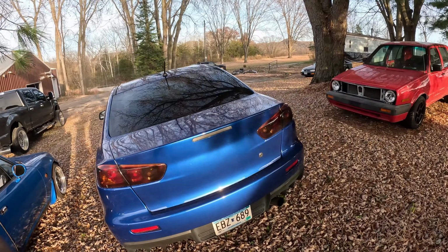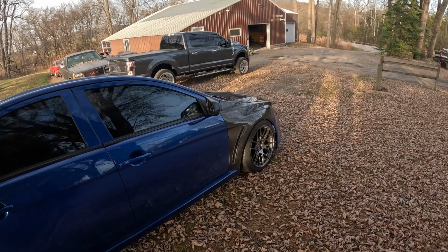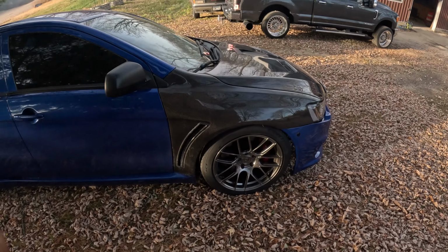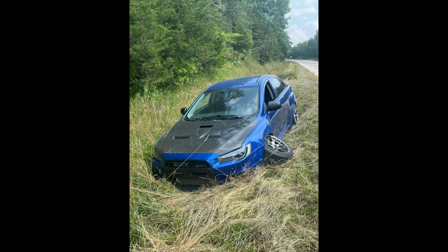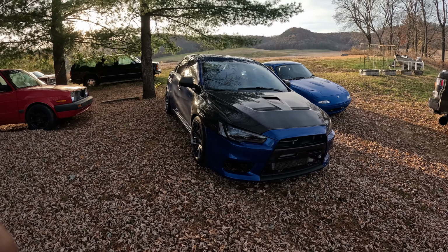They even threw in some carbon fiber front fenders too, because he actually put it in the ditch. No, I'm just kidding. One of his wheel spacers broke. Thing looks good though.